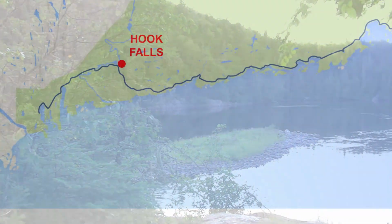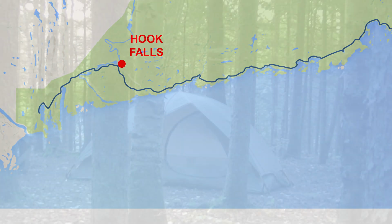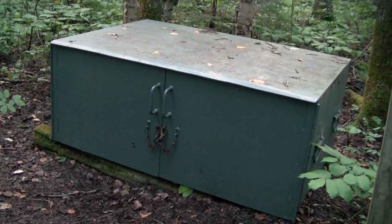The campsite further away near Hook Falls is not very inviting. It is located in a damp, shaded area, offering little chance to dry your clothes if needed. However, it has a bear-proof container for your food, which is important.